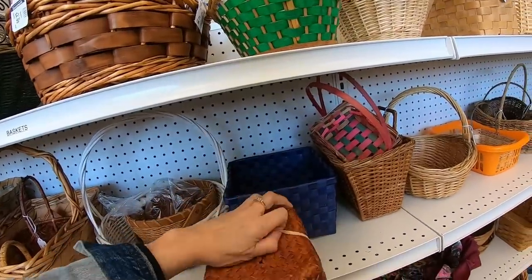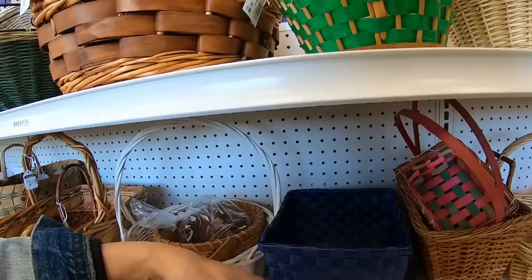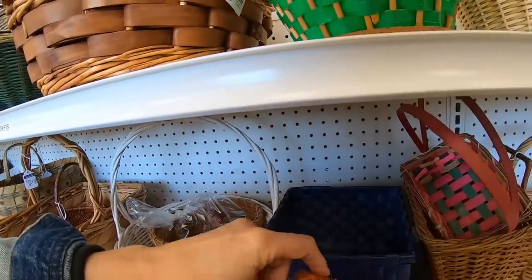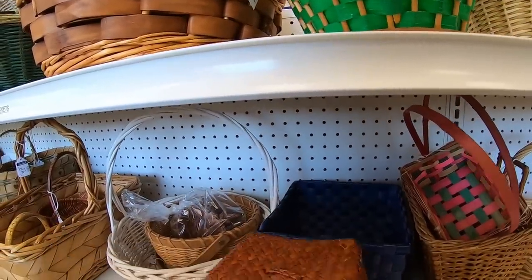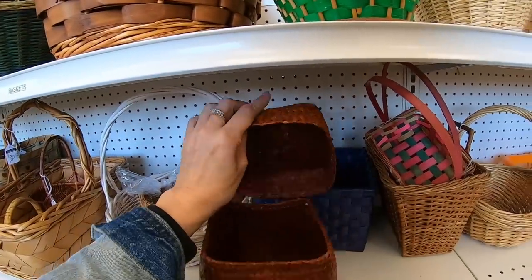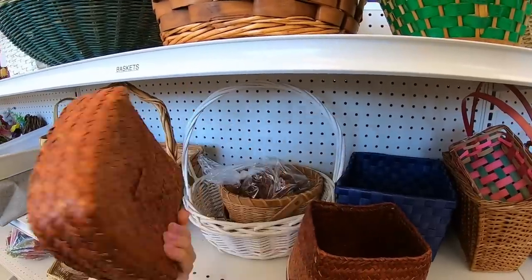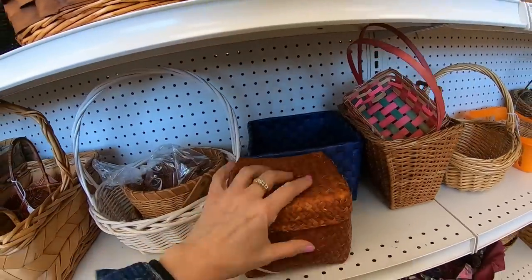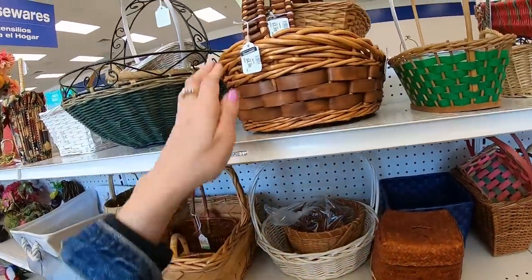$1.99. Still pretty. Let's see what this looks like inside. If I can do this with one hand. Just having a hard time. All right. Not really feeling this one. It's okay. I think I'm going to leave that one.